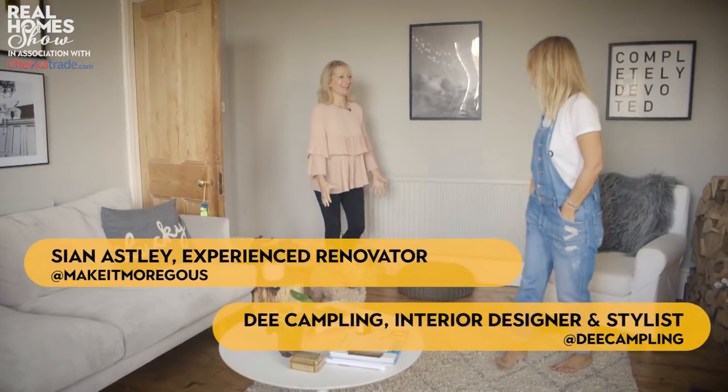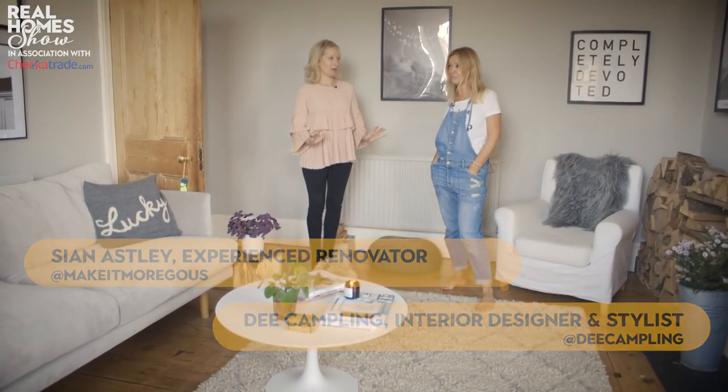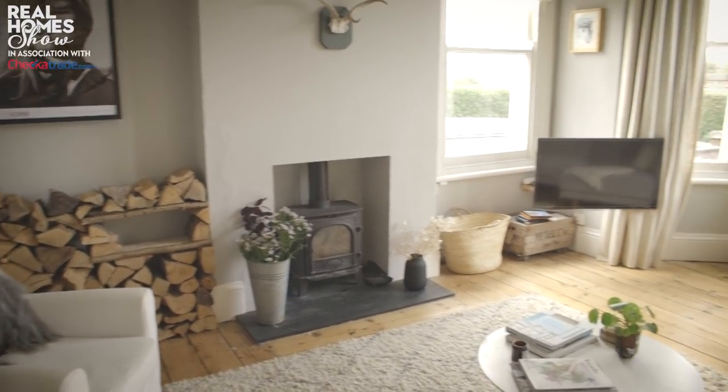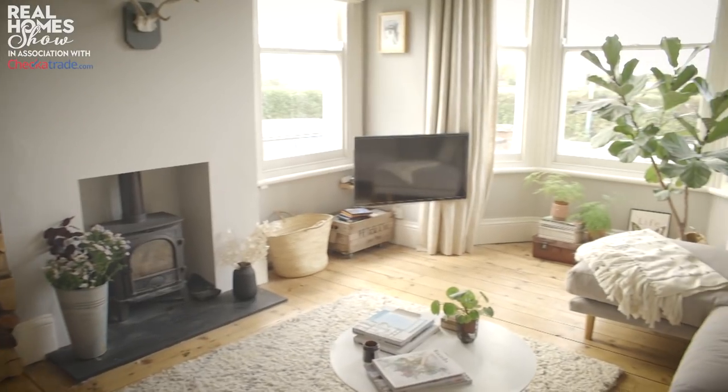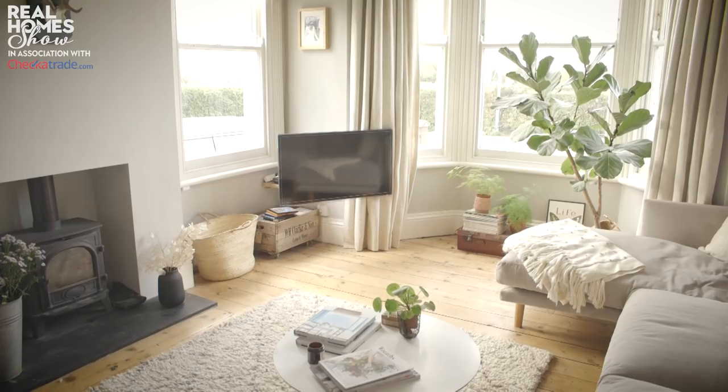So this is your main living room. It's such a beautiful, serene space. I do like things to be nice and calm. I think because I'm quite creative, my head's always full and I'm overstimulated most of the time, so when I'm at home I like things to be nice and soothing.